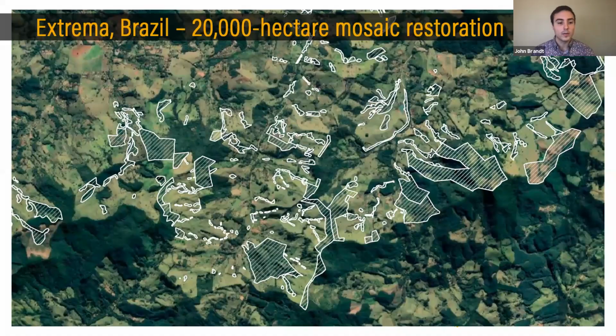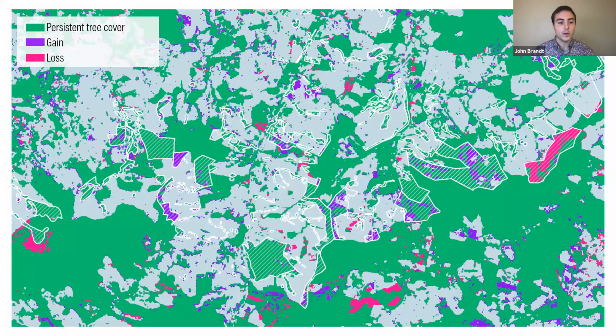Next, we want to demonstrate the use of free satellite imagery to monitor restoration implementation over just 2 years. As this slide shows, we are able to generate detailed, high-quality maps of tree cover gain, and tree cover loss over a very short time period from just 2017 to 2019, using a model that works anywhere in the world. The green here shows persistent tree cover from 2017 to 2019.